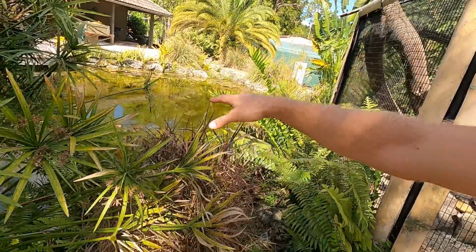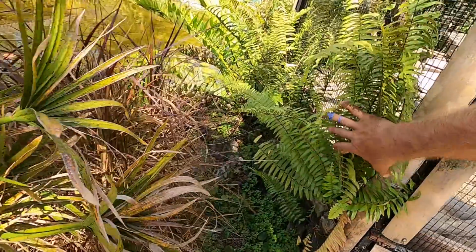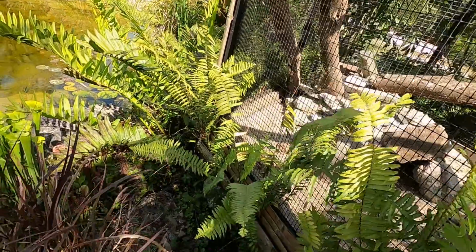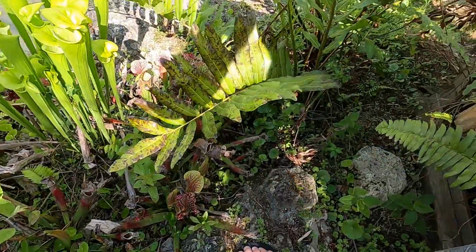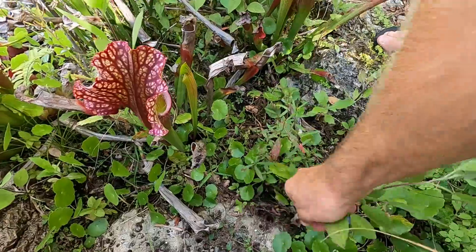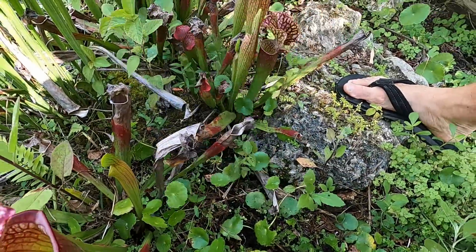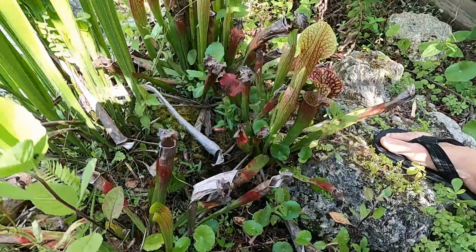Here's the pond from the backside. All kinds of ferns have taken over. Look at this. The ferns just grow out of the cage. I love it, man. We also have our carnivorous plant bog right here. Looks like I got to do a little bit of weeding. No big deal. You just pull some of the weeds right out. But this is awesome, man. So this is really growing nicely.